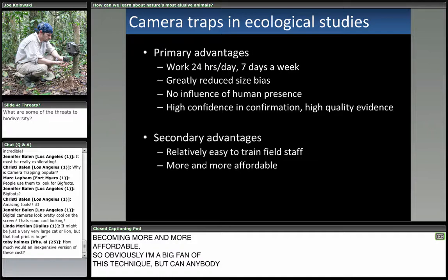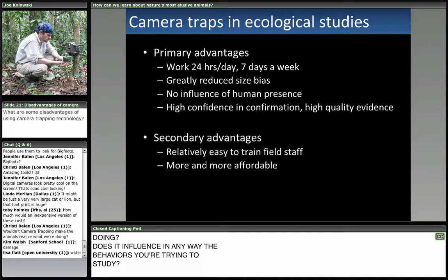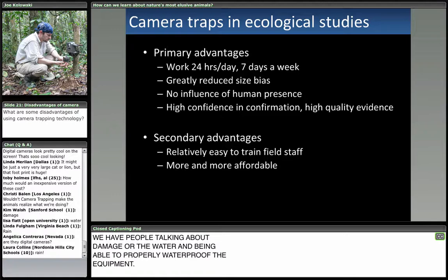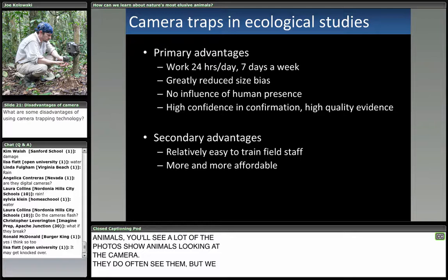We already have some responses to that question. Christy is wondering if maybe camera trapping makes the animals realize what we're doing. Does it influence the behaviors you're trying to study? We have people talking about damage or water and being able to properly waterproof the equipment. Rain, yes. A lot of people are saying rain, and that's a huge issue. In terms of influencing the animals, you'll see that a lot of the photos show animals looking at the camera, and they do often see them, but we haven't seen it influence their behavior in any negative way. But the rain is a huge issue.